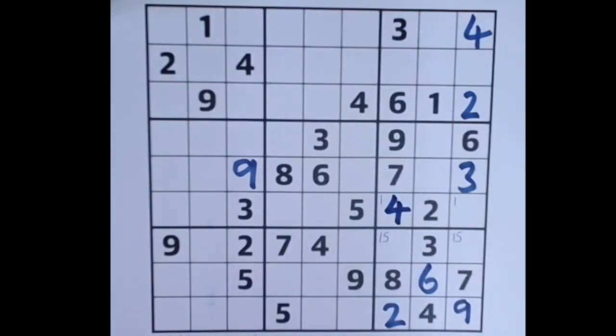Now, since we know that we just had a pair of locations for 1, we can immediately fill in this 1 because now that is the only possible location. And previously we had a pair of candidates 1 and 5 in these two squares. We know now that this cannot be a 1, it has to be a 5, and this has to be a 1 because 1 blocks this from becoming a 1 there.